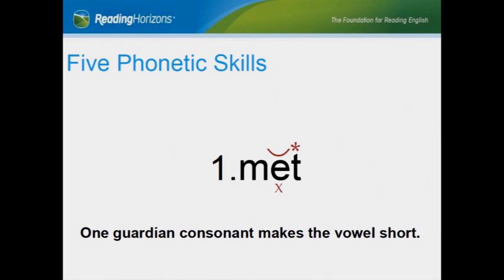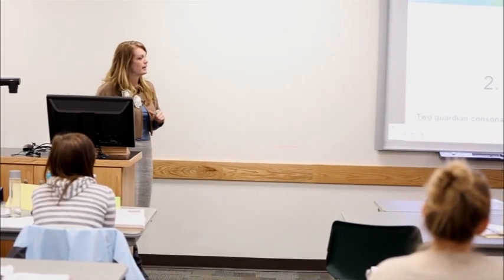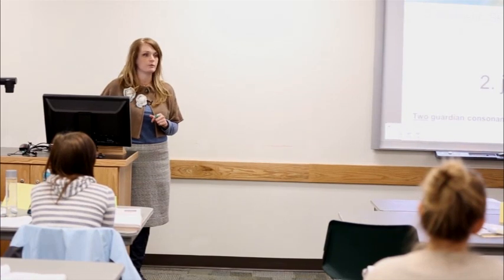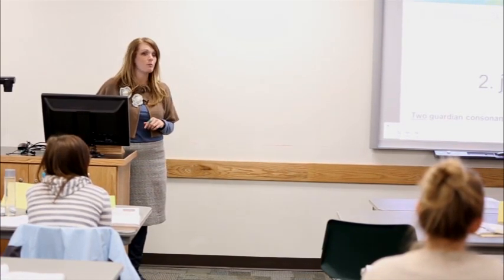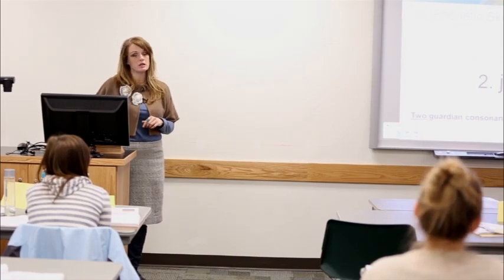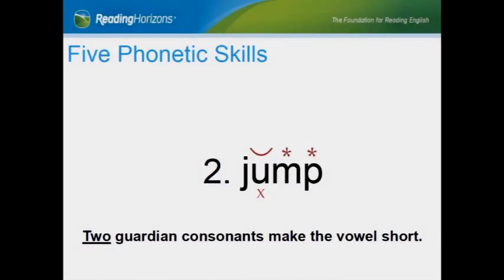So my vowel sound is E, and what's my word? Second phonetic skill, very simple, working left to right, marking my vowel U. And P is not a blend. Come up and around as I work back though, they act as two guardians, so my vowel is also going to be short. The visual indicator: if you've got a guardian star, you're going to have a short vowel. So my vowel sound is short, my word is jump.